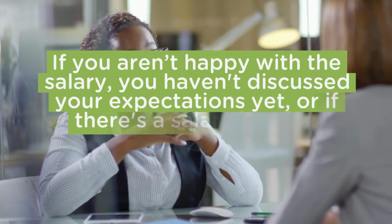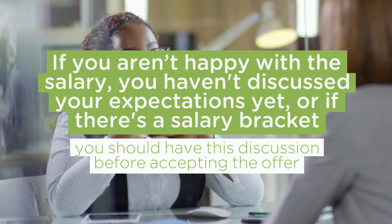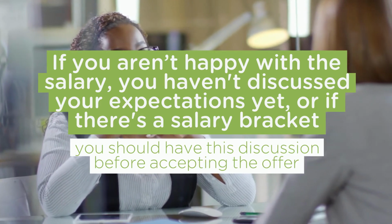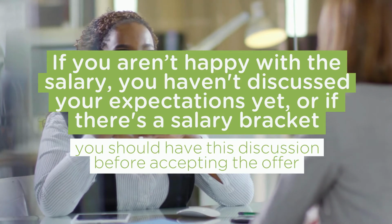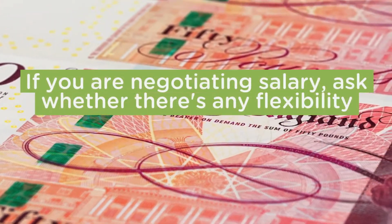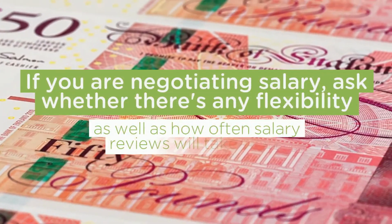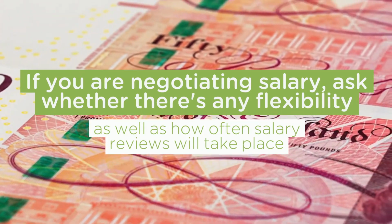If you aren't happy with the basic salary they offer, or if you haven't discussed the salary expectations in the interview stages, or for a job role where there was a salary bracket in the job specification, you will need to have this discussion before accepting the job offer. If you do wish to negotiate your salary, ask the hiring manager or recruitment consultant whether there is any flexibility, as well as how often salary reviews will take place.